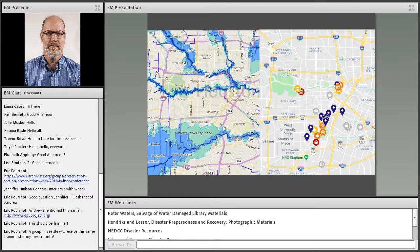There are a lot of cultural institutions, but here's an example where on the left is a floodplain map that the city of Houston, or the county of Harris County, has put together. And then here on the right is an attempt by me to start color coding and putting cultural institutions on that map. So it's something that I just throw out there in terms of getting ready for risk, getting ready for these things.